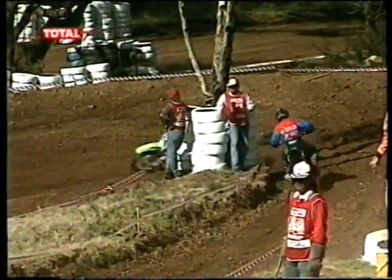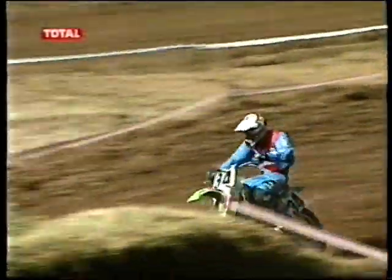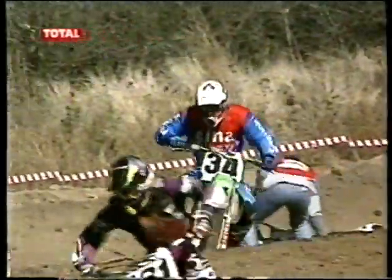And Topless, relentless, just closes. 34 is Fourie. 87 is Topless, just in his tail. Look at the fitness of these riders. The bumping and banging of that motorcycle. They won't even puff or raise a sweat after this as they head down the hill.